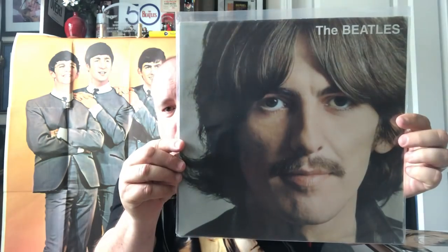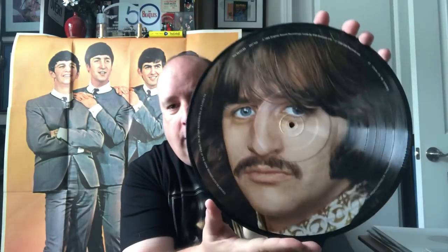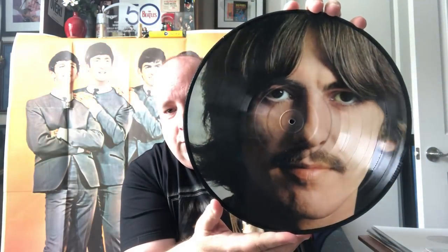And these are for the White Album, like I said. This is George. And there's Ringo. Hey, Ringo Starr. And there's nothing different about these at all. See, when I got these, I thought, oh, cool. These are really, really cool. But yeah, see, there's Ringo. I thought I'd go differently. And there's George. This is basically just the White Album on picture disc.